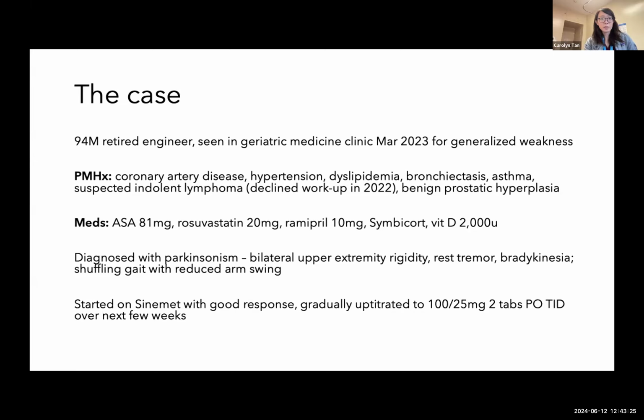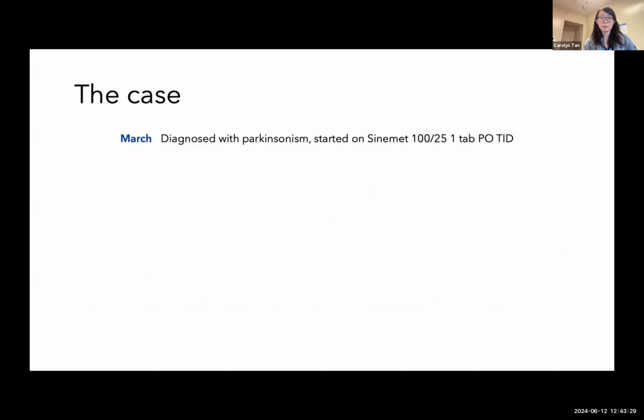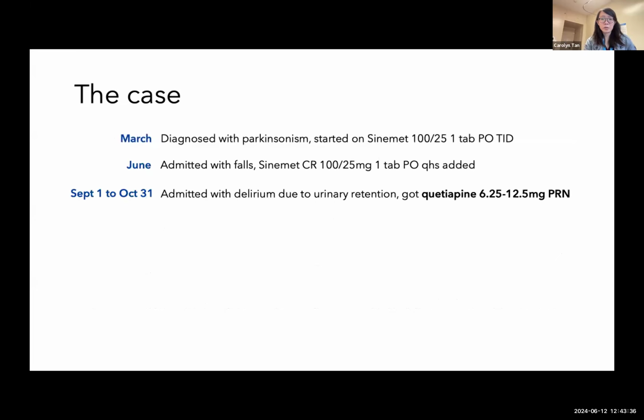He responded well, so this was gradually up-titrated to 2 tabs TID over the next few weeks. In June, he came in with falls and long-acting Sinemet was started. And from September 1st to October 31st, he was admitted with delirium due to urinary retention and got quetiapine 6.25 to 12.5 milligrams PRN for restlessness.